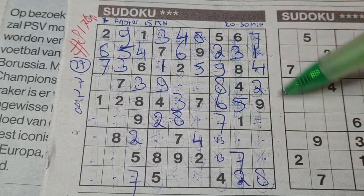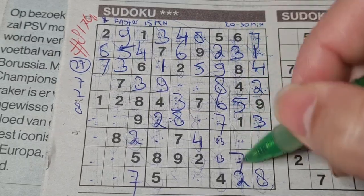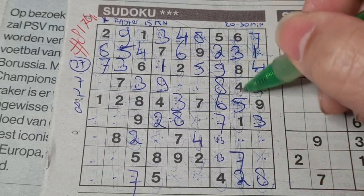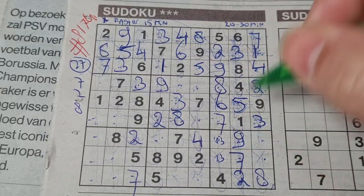1 box left in this big square. 1, 2, 3 is missing. 1 box left in this column. 1, the 2, the 3, the 4, the 5, the 6, the 7, the 8, the 9 is missing.